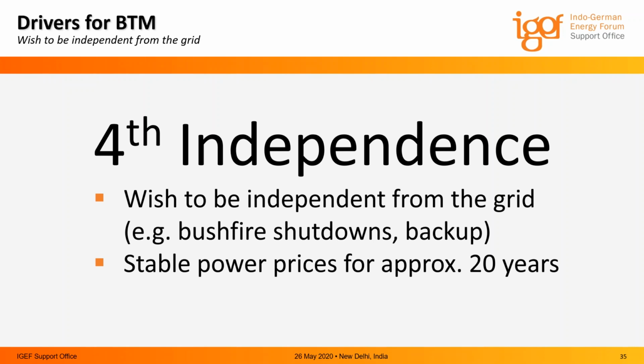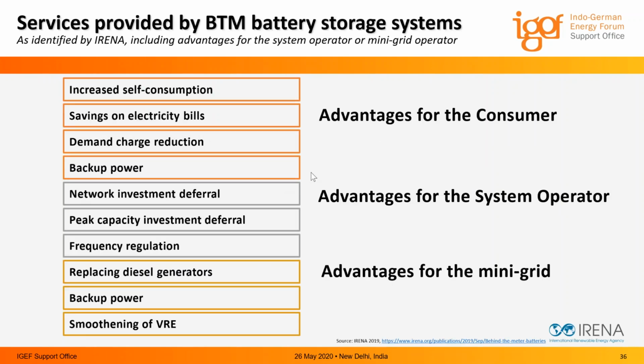And yes, stable power prices for approximately 20 years, once you have invested. And we don't have typhoons, luckily, so you would need to invest a little bit more in a stable mounting system for your solar system. But in Germany, we don't have that much O&M. Because of the rain, the solar panels are always clean. We have to defungus them every 5 years. That's all. We hardly clean them, if at all. So yes, this is a big driver.